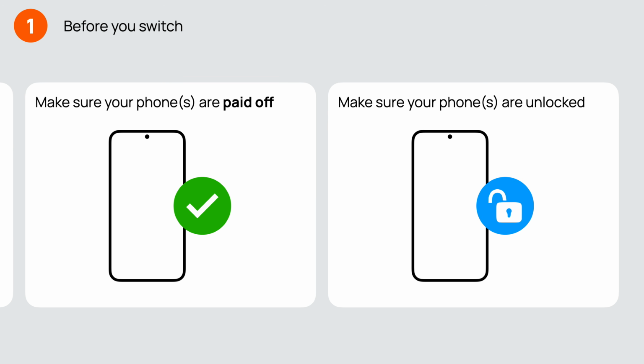But if you want to keep the phones you already have with your new carrier or sell them on the secondhand market, you'll need to make sure they're unlocked. An unlocked phone is a phone you can use on any carrier with no restrictions. Most of the time, your phone will be locked for an extended period of time to the carrier you bought it from, if you bought it from a carrier.